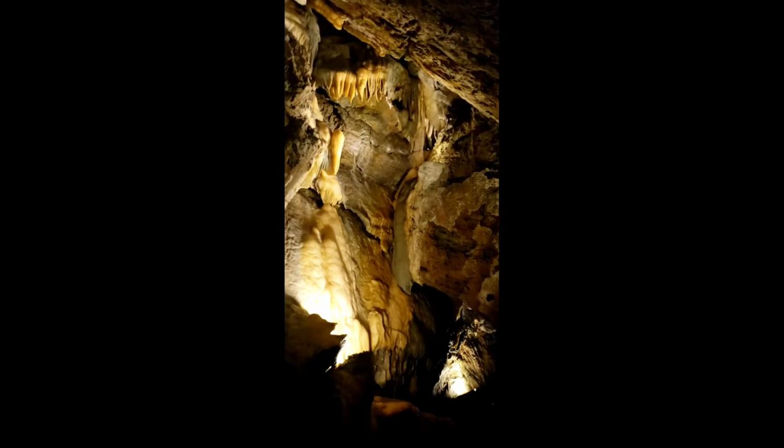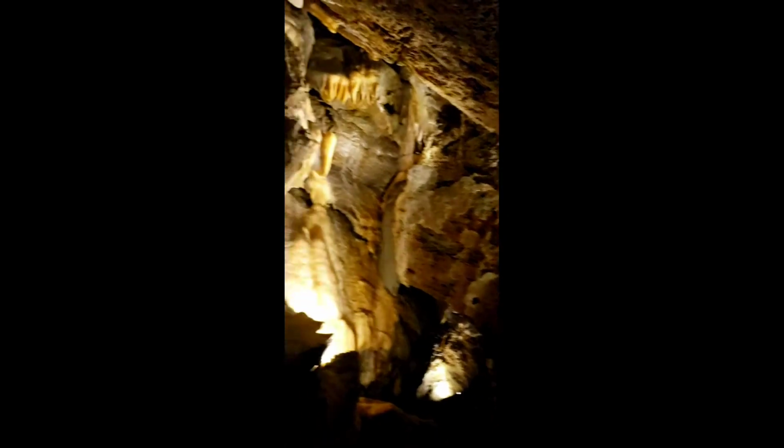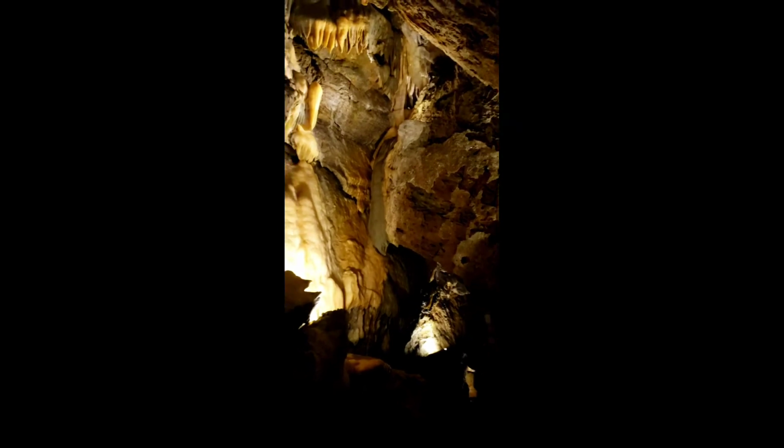Okay, so make sure everyone has enough space as we're entering this room. It's going to be the largest room in the cave tour. Be careful. Now, this is called the storage room, which got its name from the fact that when those original farmers came in here, they said, "Oh my God, this is the perfect fruit cellar."